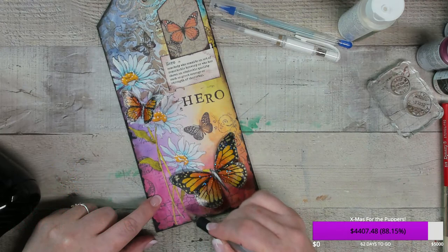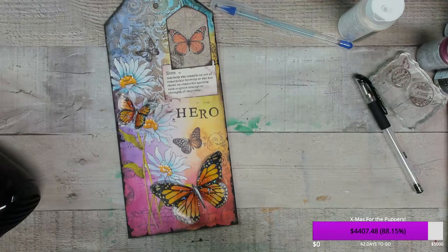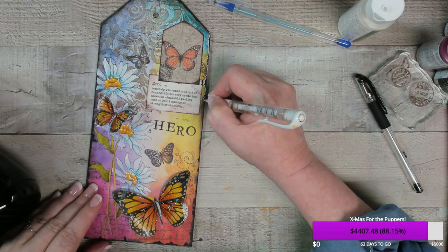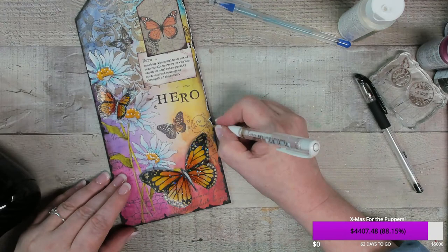So there we go. I got one last little thing to do, a couple of little things. I'm going to use my white gel pen to add a little highlight along the edges of that black that we put in there. Again, not perfect. We're not looking for perfection. And we're going to do a little bit of spatter. I like a little bit of black on this.